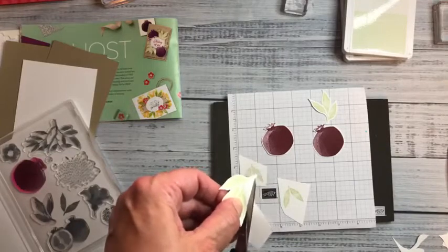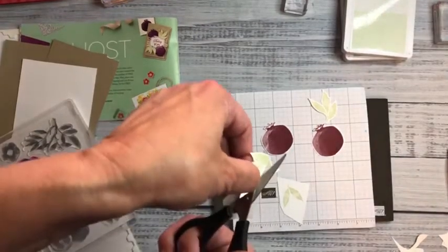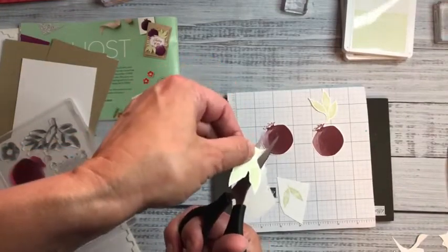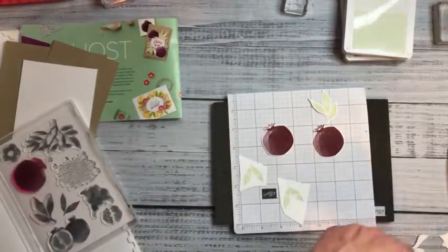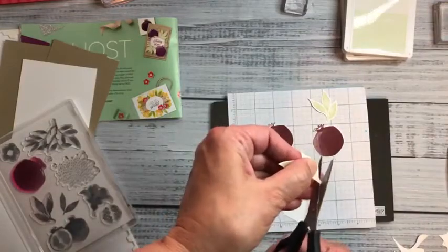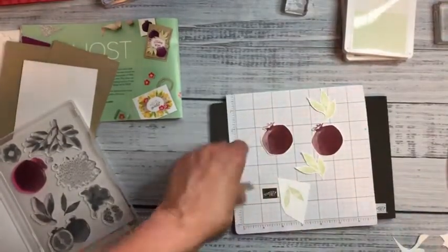All right, almost done with set of leaves number 2. Sorry, I keep turning because of the shadow. And we've almost got the hard part done.